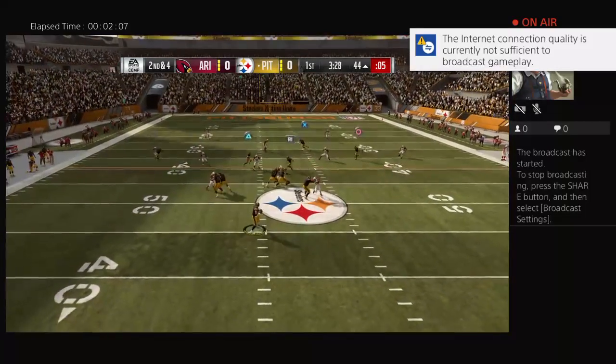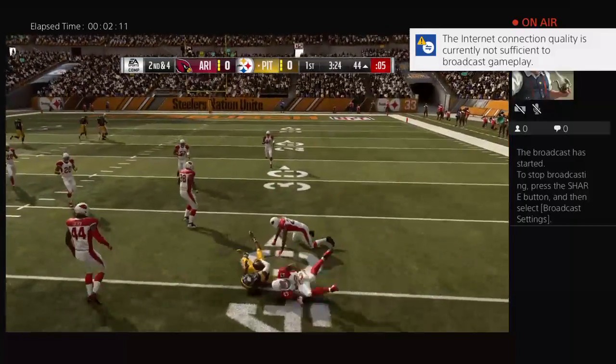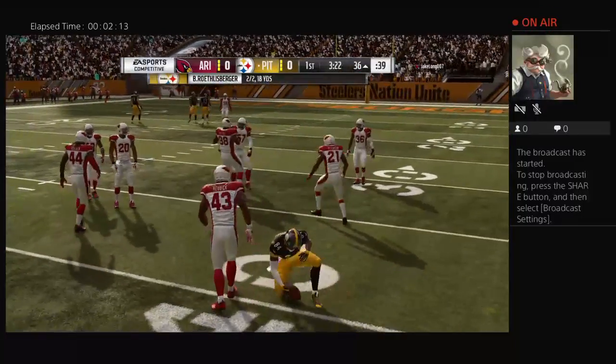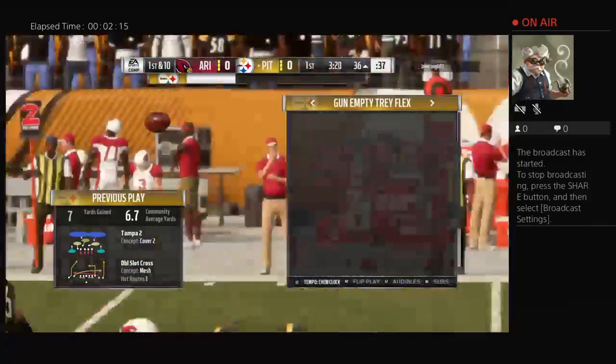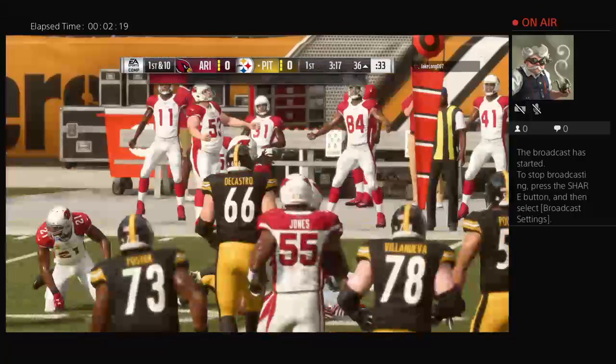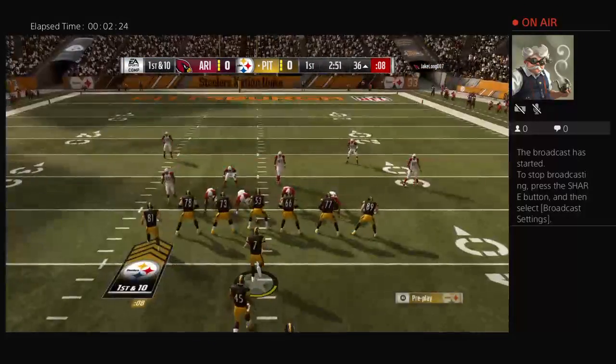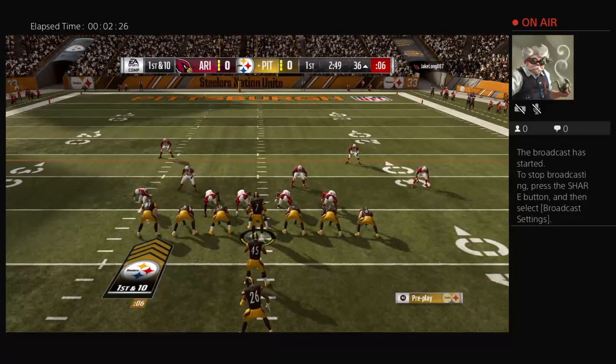On 2nd down, here's Roethlisberger. Got a man, it's Brown. And here he'll be brought down a little shy of the 35 at the 36. Roethlisberger hooking up with Brown to get the Steelers a first. There's no doubt about it. That's just one of the best connections in the league. Big Ben throwing it to Antonio Brown.